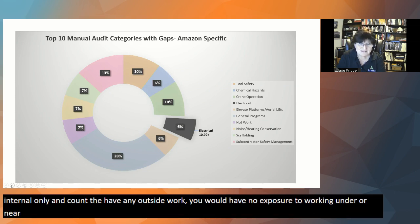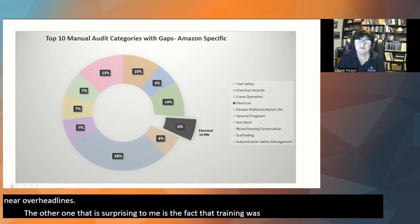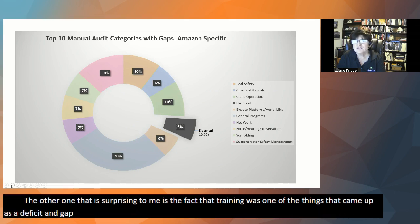The other one that is surprising to me is the fact that training was one of the things that came up as a deficit and a gap in the audits. Everyone should have training, and certainly if you're doing electrical work, you absolutely should be training your people.